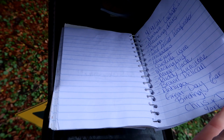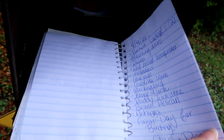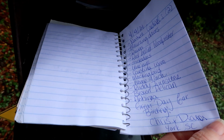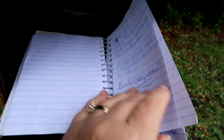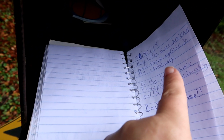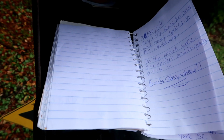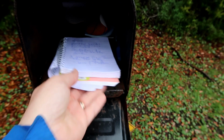And this person listed great day for birding. Northern cardinals, 2 mourning doves, raven, red-bellied woodpecker, chickadees, blue jays, mockingbird, brown pelican. This is awesome. Many little blue herons and snowy egrets in the causeway. On the beach were sandpipers and laughing gulls. Birds everywhere. This is so incredibly neat.